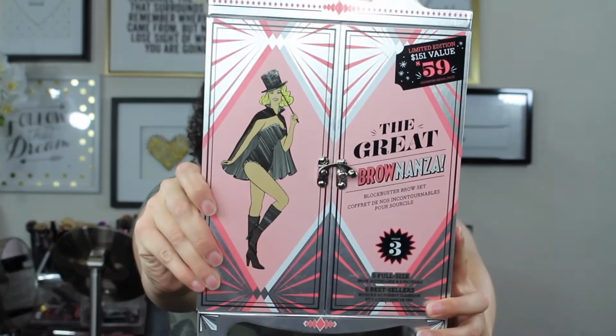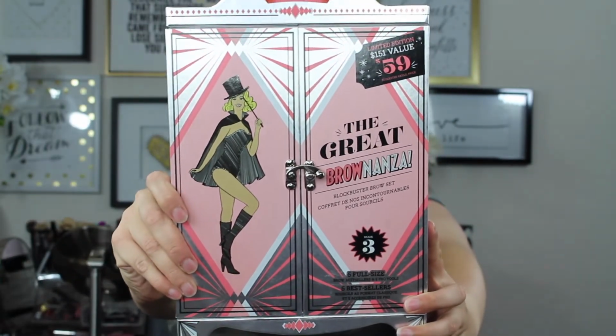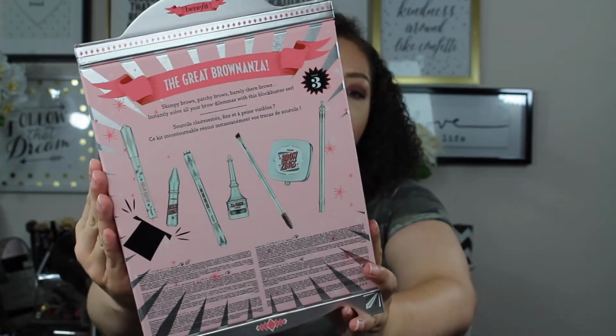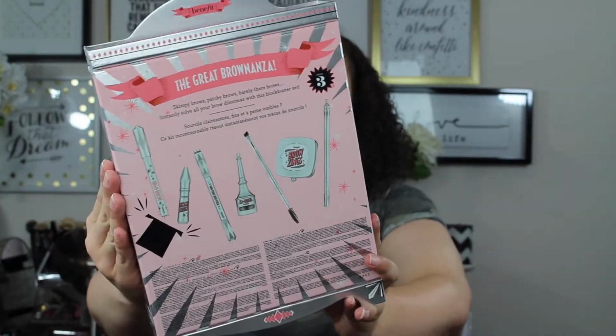So this kit comes with 7 items total. You get 5 full-size brow products, and then you get 2 tools to help you make sure that you have the best brows possible. So I'm going to really quickly show you the packaging. So that's what the packaging looks like on the front. And then on the back, it just shows you all of the products that come in here.